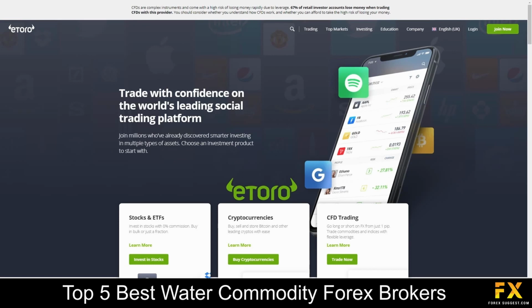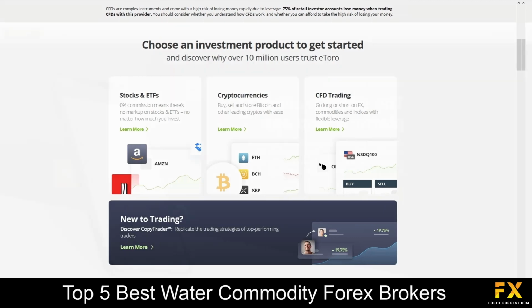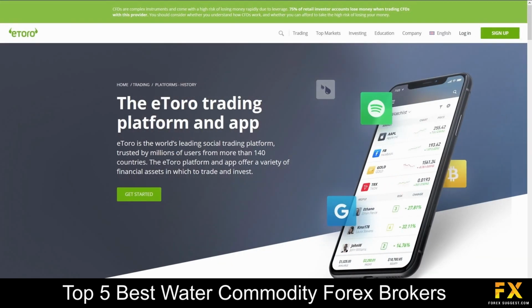eToro is supervised by the Financial Conduct Authority and the Cyprus Securities and Exchange Commission. Traders can trade in a wide variety of over 100 instruments, including Forex, stocks, commodities, ETFs, indices, and cryptocurrencies. Featured platform for accounts is available on the eToro trading platform and mobile application, which are available on Windows, iOS, and Android operating systems.